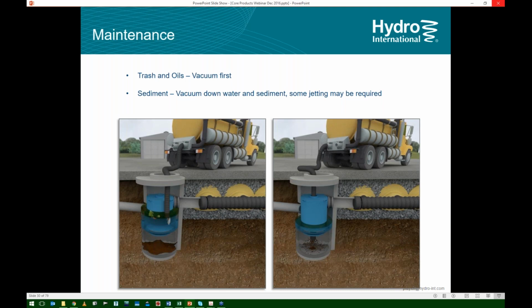But from a maintenance perspective, the Downstream Defender, it's a simple Vector truck. You shouldn't need to enter the unit. The Vector hose goes down. There are access ports to go around the outside of the unit to remove the oils and trash, and then you Vector down the center cone, down through the bottom shaft and Vector out. And a bit of jetting as you're Vectoring to keep the material fluidized.